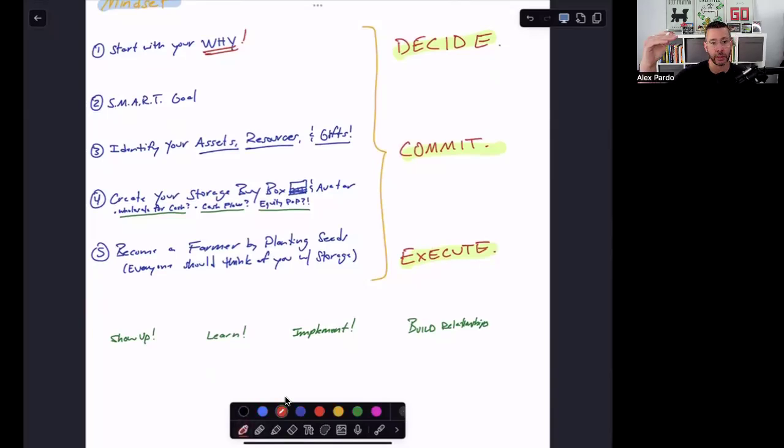Number 2 is your SMART goal, right? SMART is an acronym. It's got to be specific. It's got to be measurable. It's got to be attainable. It's got to be relevant or realistic. And then it's got to have a date. It's got to have a deadline. It's got to be timely.